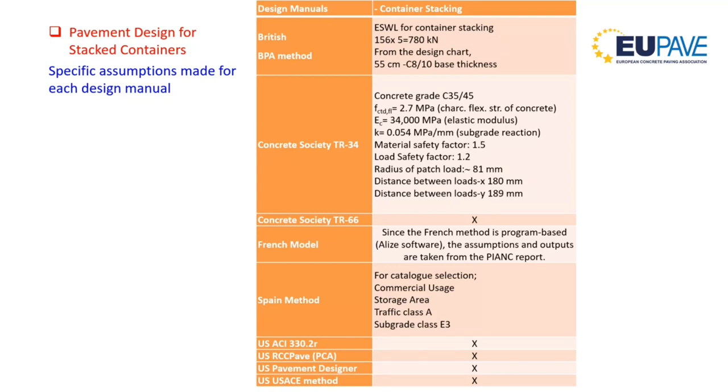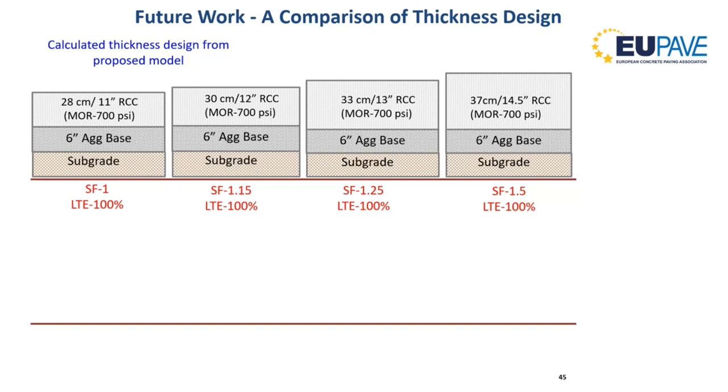Many design guides primarily consider dynamic loads in pavement design, so if a design manual does not provide any design procedure for stack container design, we added an X mark to the respective design guides. As you can see, these are pavement systems obtained from our proposed design guides. We apologize for skipping the calculation process due to time limitations for this presentation.